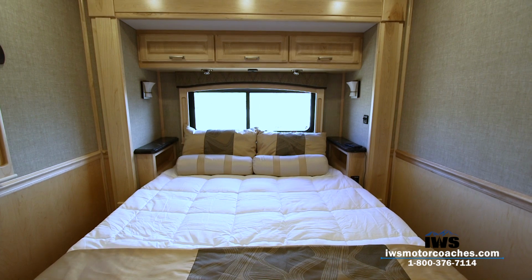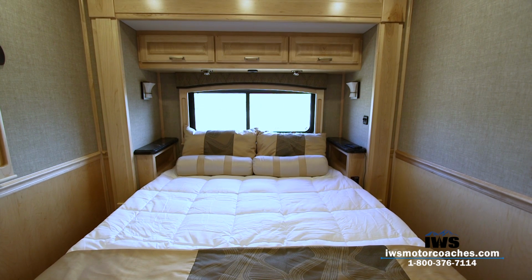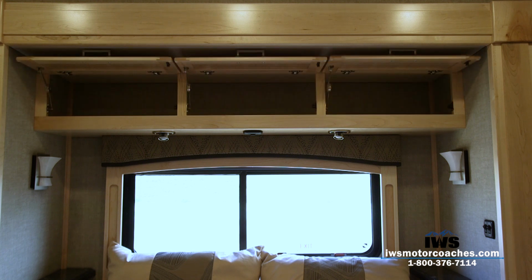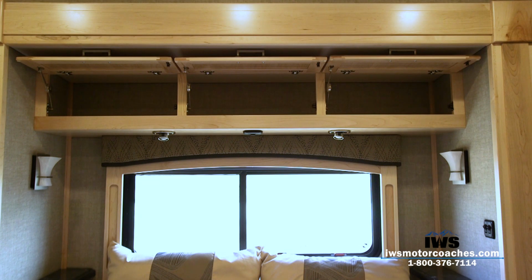Looking back through the bedroom here, you can see there's real nice overhead cabinets. It's a great place to store extra blankets and linens and pillows. Also reading lights above each of the bed, wall sconces, just beautiful.